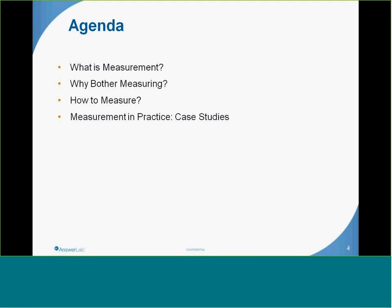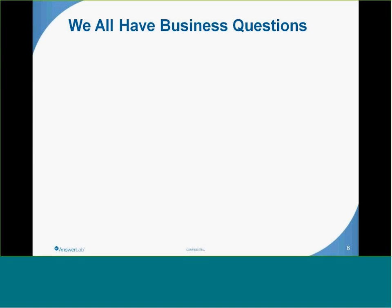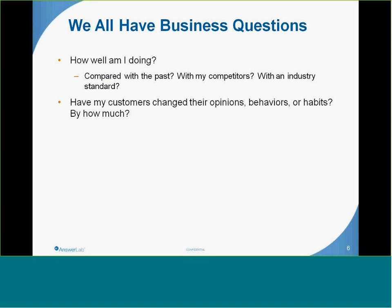Okay, so diving right in, we're going to talk about defining measurement. Again, the whole purpose of this call is to talk about measuring your website user experience, but what do we mean by measurement? And we're going to start at a very high level with business questions. We all have business questions that we need to answer, that we need to talk to our boss about, or we need to talk to management or executives about, and they can be things like, how well am I doing? How is my website user experience doing compared with the past or my competition or with a particular standard in my industry? Or maybe it's about my customers.